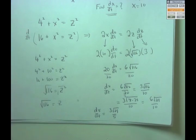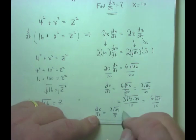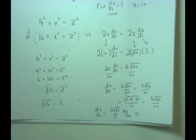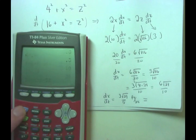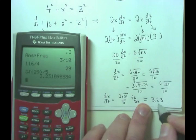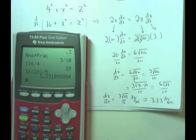That is the exact answer. Don't forget your units. What are your units? This is x, which is distance, measured in feet, and time is measured in seconds. So what is that? Feet per second. But then they also said they wanted you to approximate this to 0.01 feet. So round it to 2 decimal places. So this will be 3 times the square root of 29 divided by 5, which is 3.23. 2 decimal places, 0.01 feet per second.